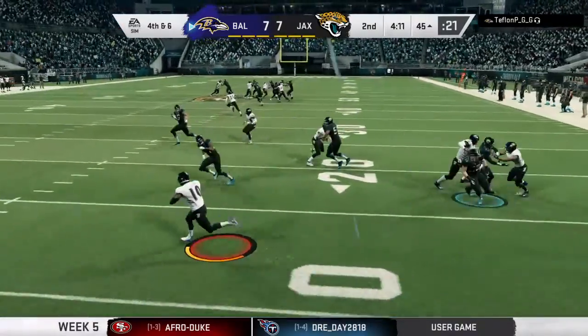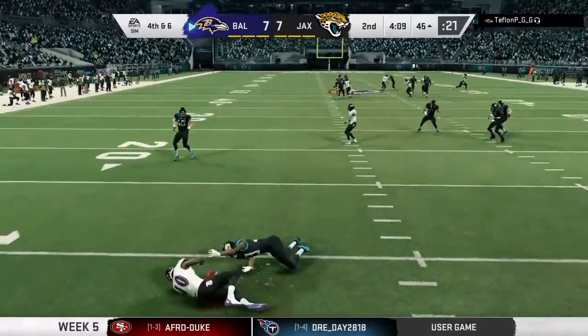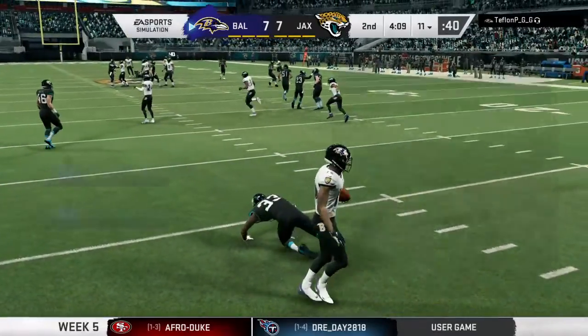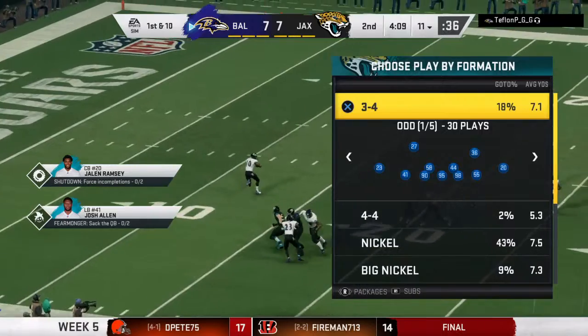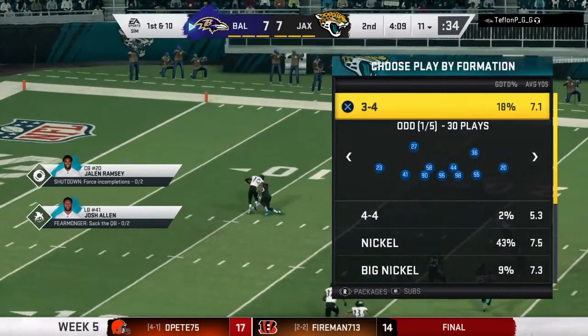He'll return it from the 6. It'll be 37 yards there on the punt, and the Ravens will get it. 1st and 10 from deep in their own territory.